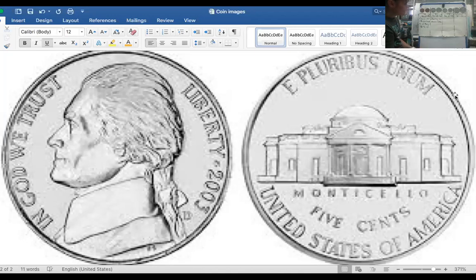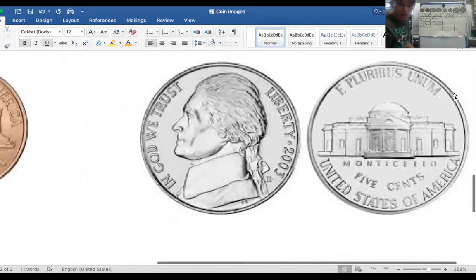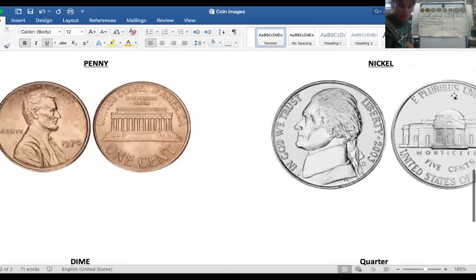I also noticed something else. I know that it is worth 5 cents. And I know that because on the back underneath the building, it says 5 cents. So I know that that nickel is worth 5 cents. I noticed something else about this nickel and this penny. If I look at them side by side, I notice that the nickel is larger than the penny. So I could say that it's bigger than a penny.